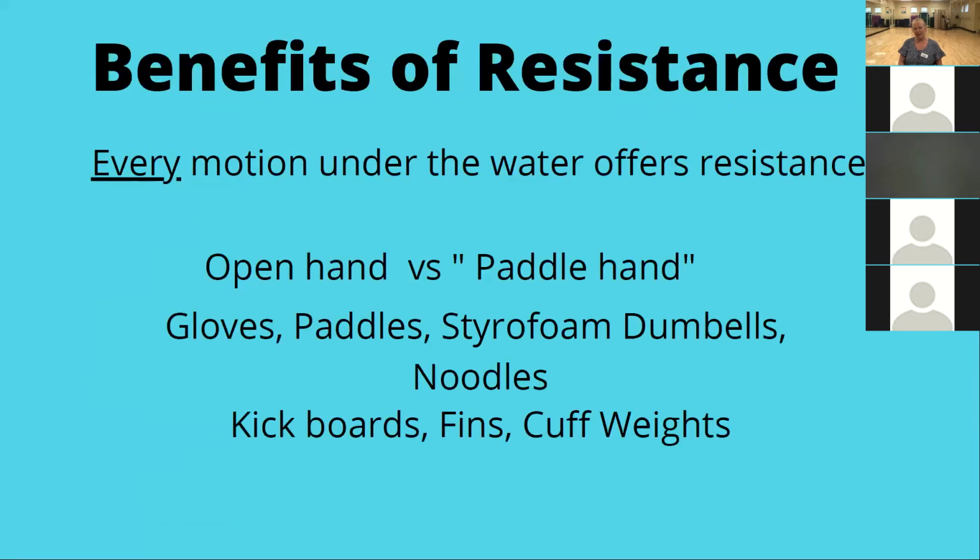All right, next slide. So everything you do under the water offers resistance. You get a full body resistance of anything that's submerged. You can change that a lot simply with an open hand with your fingers spread versus a paddle hand. And then you can use props like gloves, paddles, dumbbells, noodles, kickboards, fins, cuff weights. So there's many different ways to change the resistance with the workload.